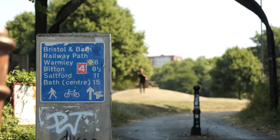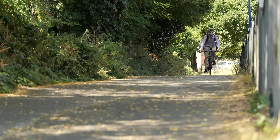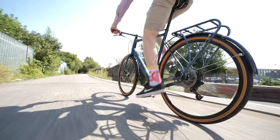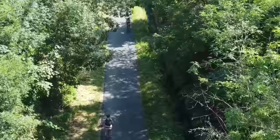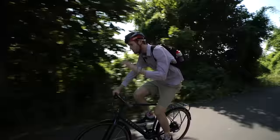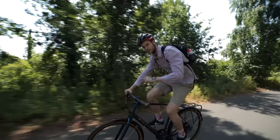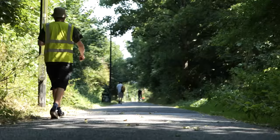So where on earth am I and what am I doing? Well, you might have guessed, I'm on an e-bike. I don't need to batter myself to work. I'm just chilling, getting some light exercise in whilst traveling at 25 kilometers an hour, which is the perfect speed because I'm taking the bike path all the way to work. It may take me a little longer, it's not quite as direct, but I'll be there within the hour and I won't see a car.